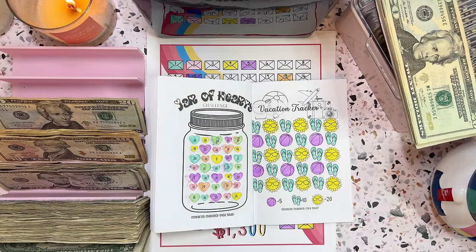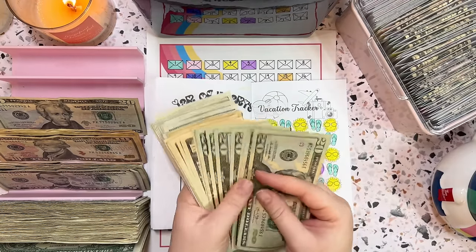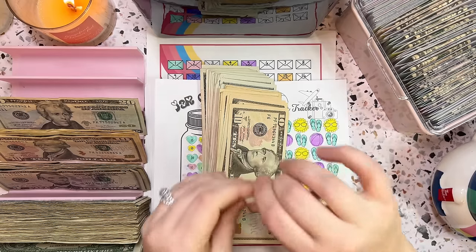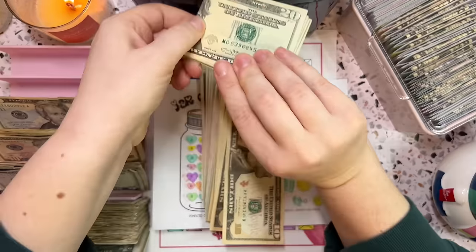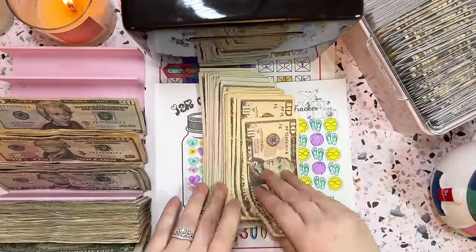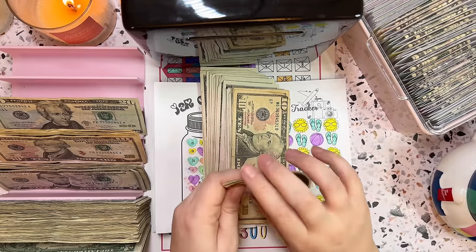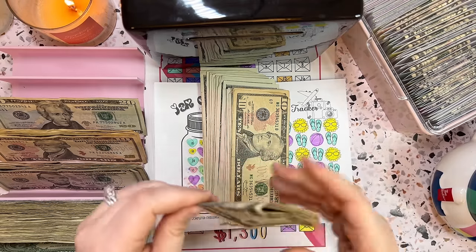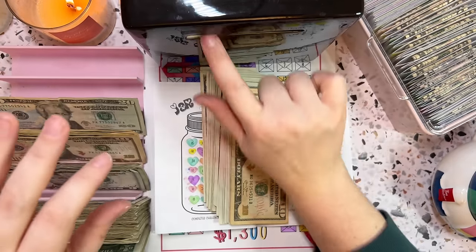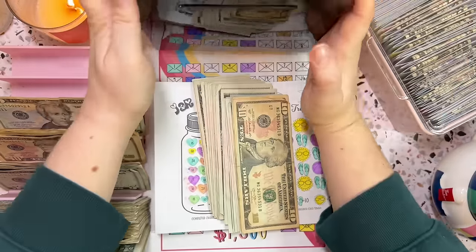Okay, I did all my coloring. So now we are going to stuff this $360 into the piggy bank. Let's see if we can get this all in one chunk. Guys, this piggy bank is actually getting quite full. I am loving it. I think I'm going to be good to smash it this month and have it actually be full. Look at that. Oh my gosh, it's so cool.